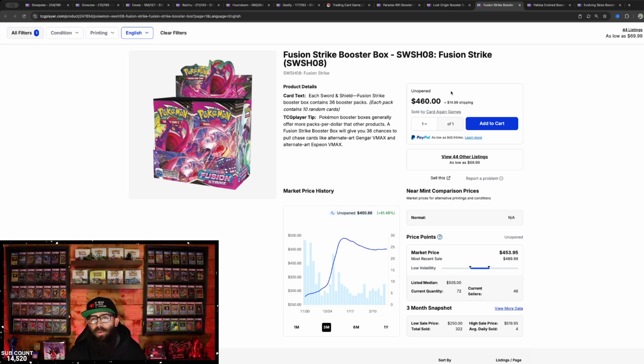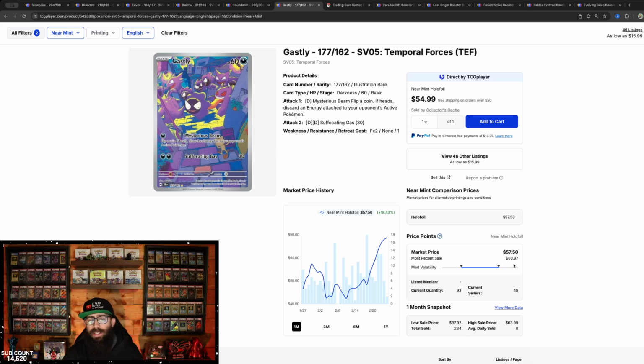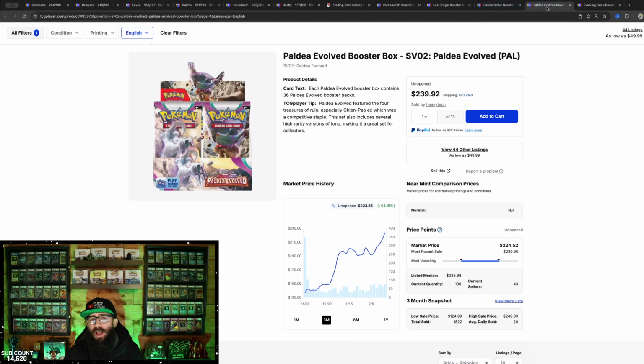So Fusion Strike, you have Evolving Skies, same thing. I believe in Evolving Skies even at these prices because I think the ceiling for Evolving Skies is very high. Now, a lot of people aren't going to spend $1,300 on a booster box. I understand that, right? So that's why there's other choices for sealed. And I get why people go for singles, because they go, oh, well, I can afford multiple Ghastlies at 57 versus one booster box. So I get it. It's just not where my mind's at.